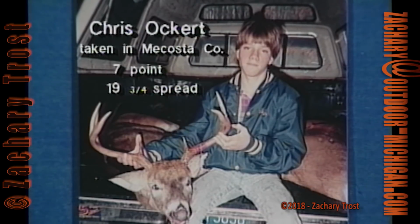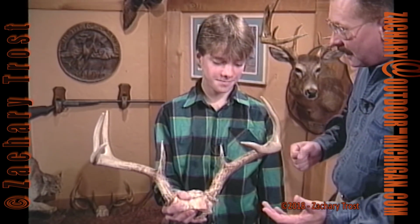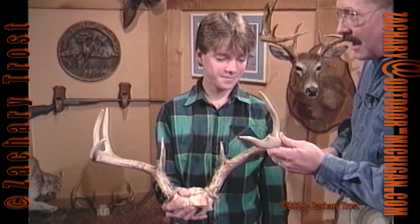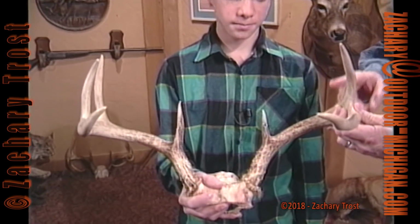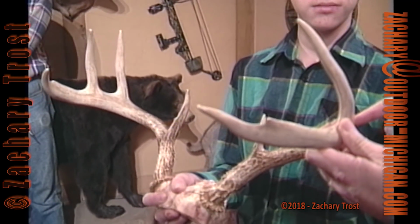This next rack is a 7-point with a 19 3/4-inch spread. It was taken in Mecosta County on opening day, but the special thing about this rack is Chris Okert from Mulligan is 14 years old. Hey, dude, congratulations on this one. Is this your first buck? Yeah. First buck. But how many deer have you taken? 4. 4 deer, including this one? Yep. No, 5. Including this one.